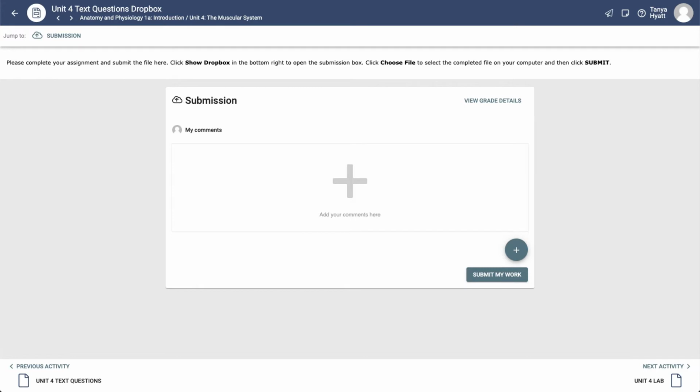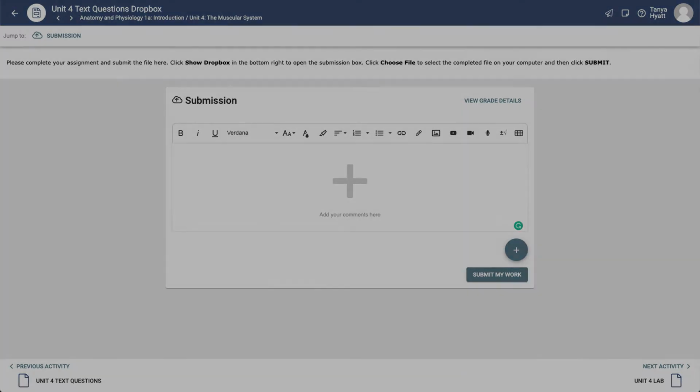This Dropbox allows students to upload documents, pictures, videos, or audio files, along with offering a text box in which they can send you notes about the assignment they're turning in. This Dropbox feature is meant to reduce missing assignments, avoid overloaded email inboxes while you're teaching in an online learning environment, and make turning in and grading assignments more efficient and streamlined for both you and your students.